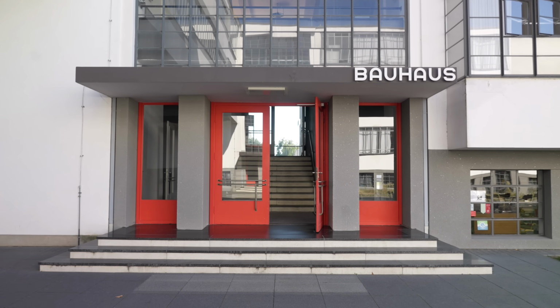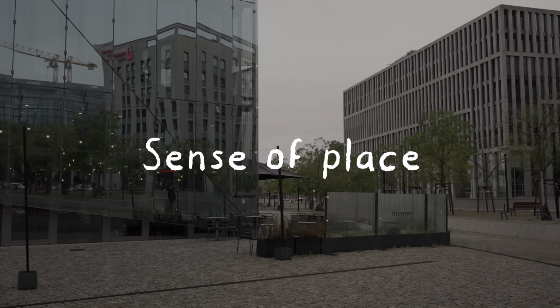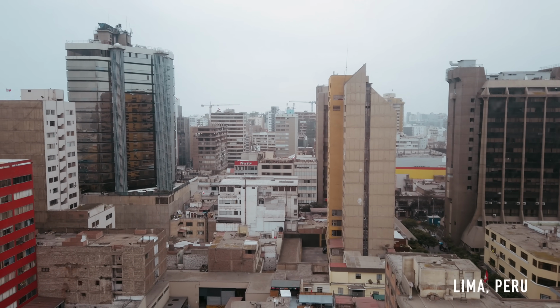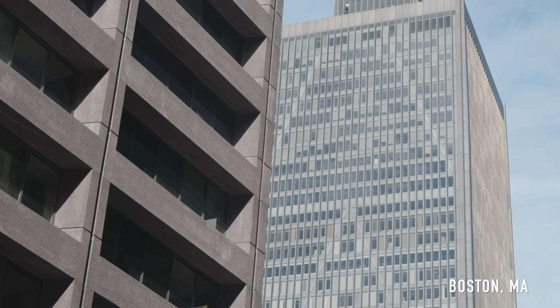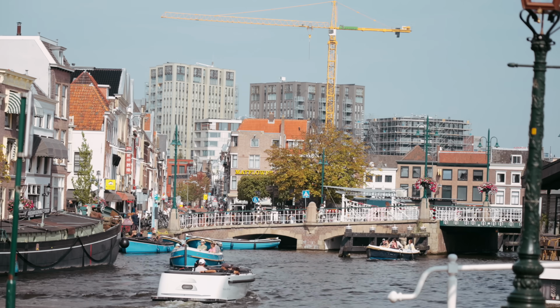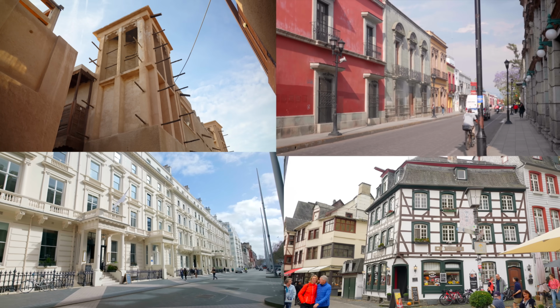With the arrival of 20th century ideas, we let go of all this knowledge, and buildings became monotonous and bland, and lost a sense of place. No matter where you are in the world, nowadays you can find the same type of buildings everywhere. The blandness has spread to every continent, and pushes away everything that is special and local. So let's fight this blandness and celebrate local differences.